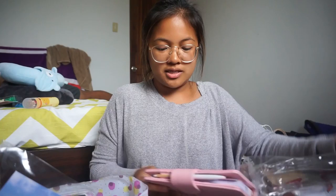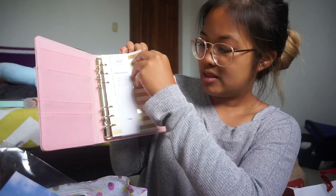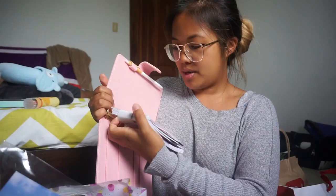I'm gonna give it to my sister, so I hope you don't mind that I'm opening it. So it looks like this. It has little pockets over here. I don't know if you can tell. Oh yeah, you can see. 1, 2, 3, and then a bigger flap here. It looks like this. Oh, I cannot open it. Oh, I can open it, but I don't want to.